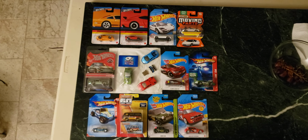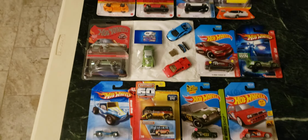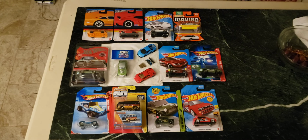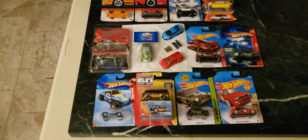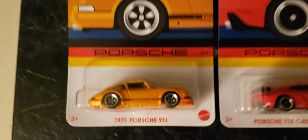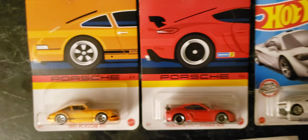January 2024, Southern New Hampshire Hot Wheels Club meeting. This is my haul. It was a very good trade night. I would have bought a lot more if money wasn't tight right now. But I walked away with some amazing pieces. Not the least of which were these two Porsches.